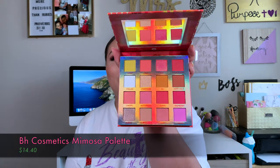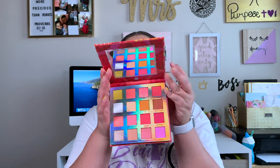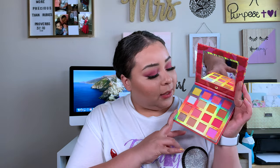So my newest palette, a lot of things have changed since I last filmed this. My newest palette is actually the BH Cosmetics Mimosa palette, and that's just what this looks like, and I love this palette. This literally is my newest palette as of right now. I literally just got this in last week.